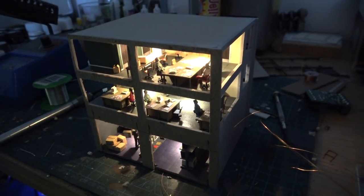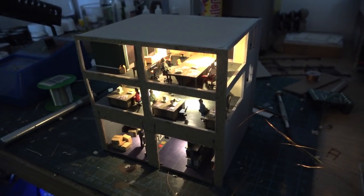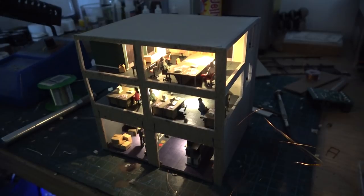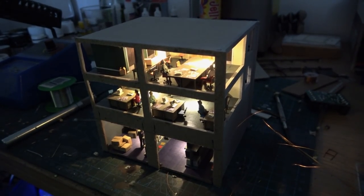So now I just need to do the same to the building framework on the left hand side, and then we should be able to pop all the interiors back in and try the building out with the lighting for the first time on the layout.